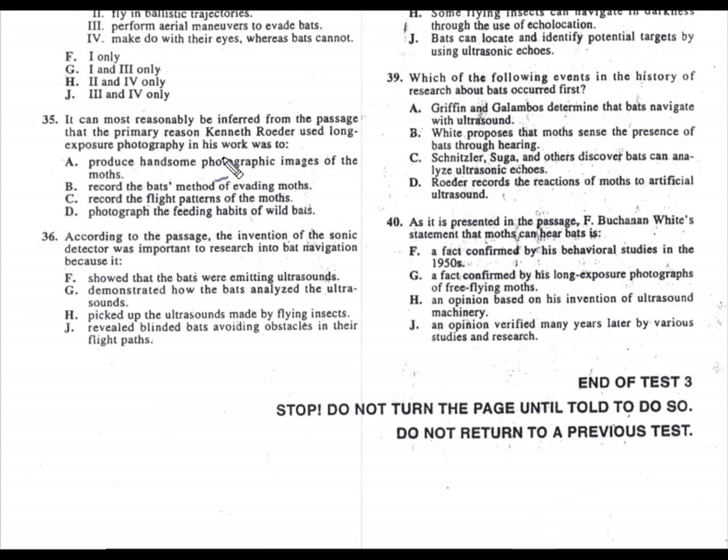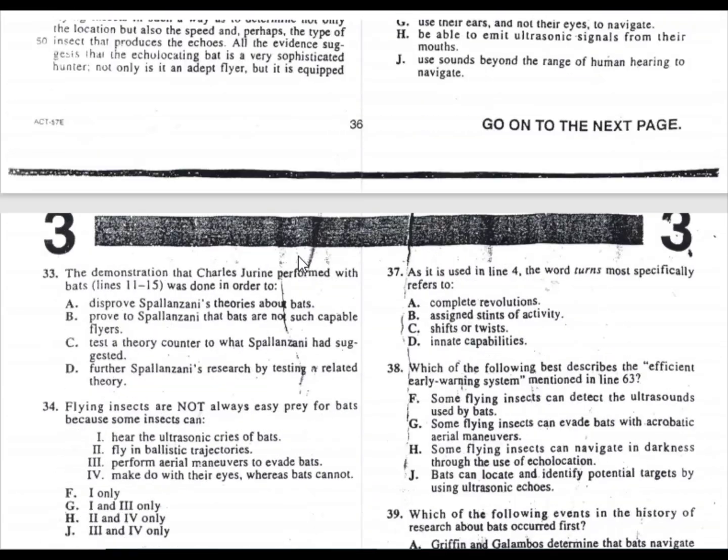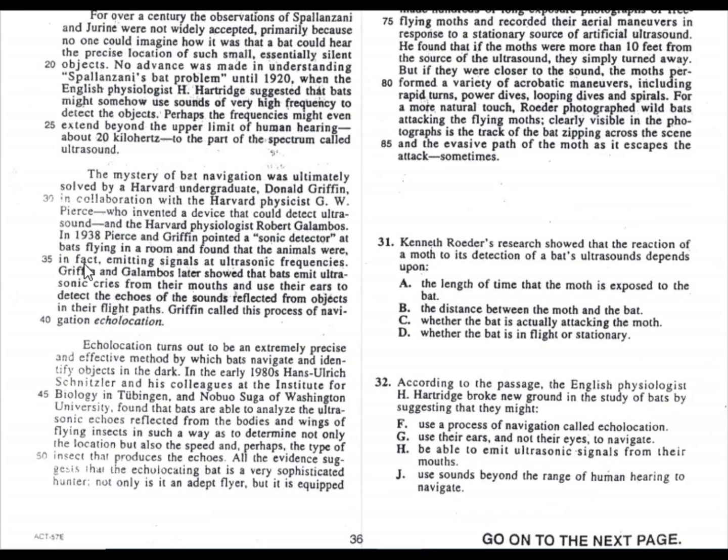Problem 36, if you look over here, it's one of our mystery questions. I said that I'm looking for sonic detector. When I came over, I found sonic detector on line 33. And I went up here. I found line 33, sonic detector.